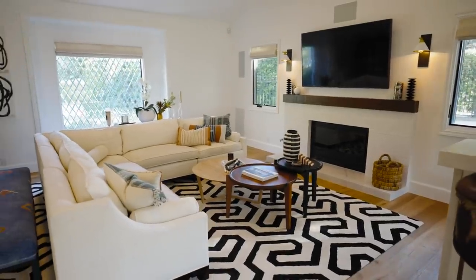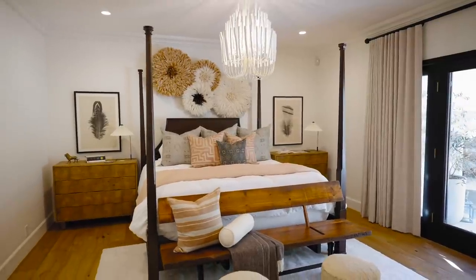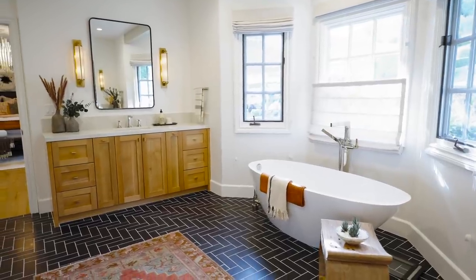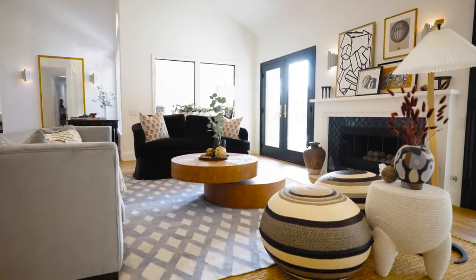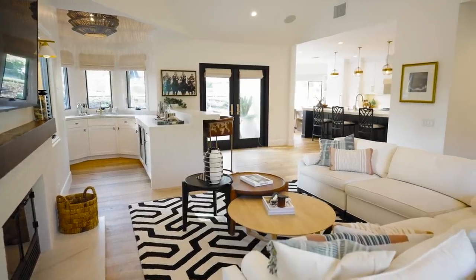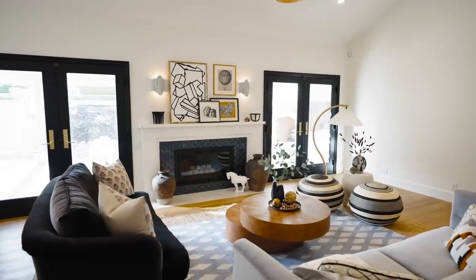From the spacious kitchen to the beautiful bedrooms and lounge areas, there are so many rooms in this house that really express the homeowner's personality and lifestyle. I'm so glad I got to be a part of their home and bring all the details together, from the cabinet pulls to the wall sconces. It was such a fun project, and nothing feels better than knowing that my clients have a cozy and functional space they can enjoy. My name is Judi Lee-Carr, and this has been The Reveal.